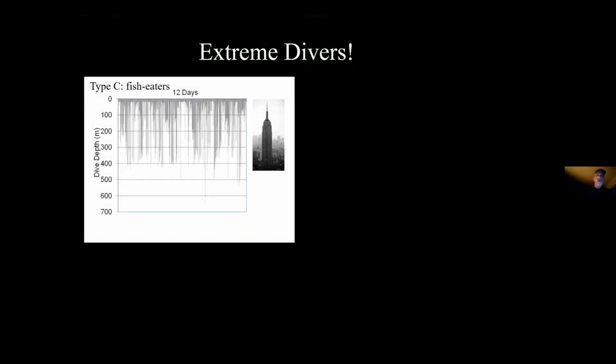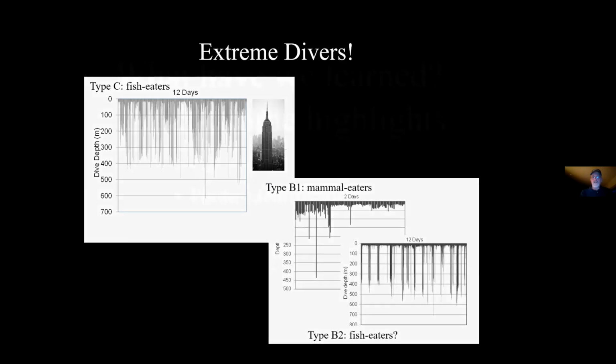Extreme divers. Those tags we put on them, we got quite a bit of dive information from some of these. This is type C killer whales from McMurdo, and you can see they're going down 300-400 meters. That's kind of what you expect for a fish eater to dive deep. And let me show you here. Oops.